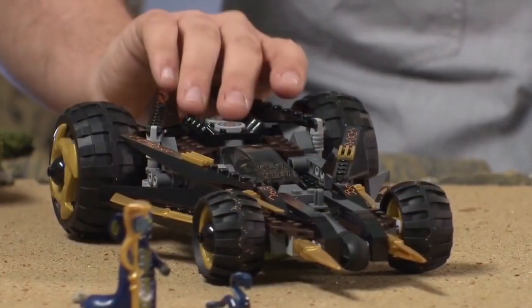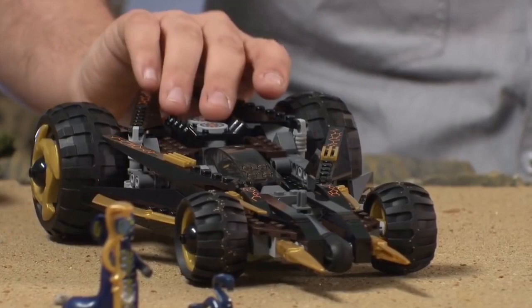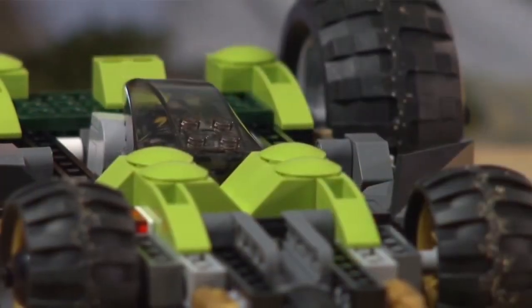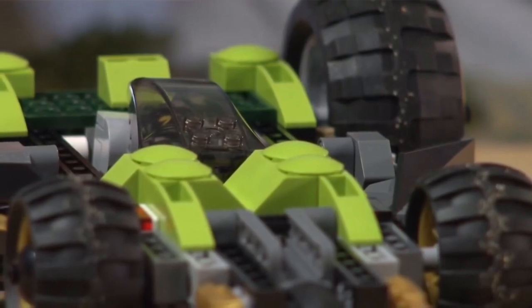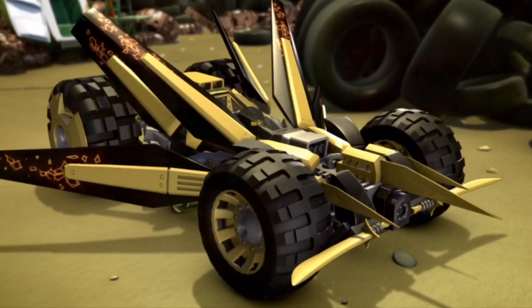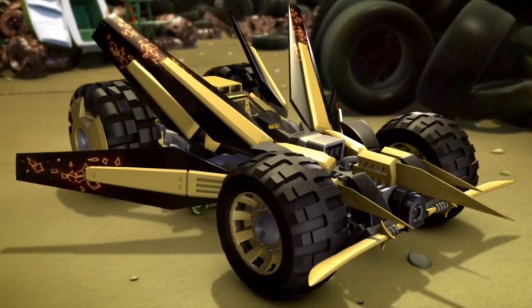Now, as for the actual design, I love the idea to actually have these spikes sticking out, to have them as a feature, just snap outwards. I think that in itself is really cool, just as a design choice. And overall, it just looks awesome in the show. So in the end, both the design and the feature of the Cole's Tread Assault are awesome.